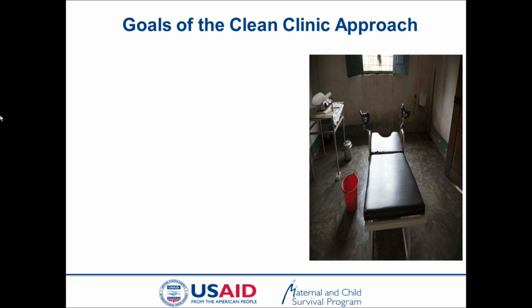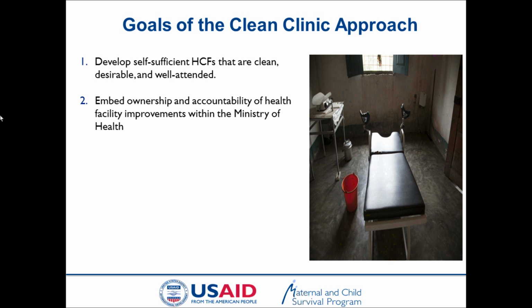Five overarching goals drive the Clean Clinic approach. The first goal is to develop self-sufficient healthcare facilities that are clean, desirable, and well attended. Second, though countries have varying administrative structures involved in water and sanitation, the Clean Clinic approach aims to ensure that WASH in healthcare facilities is a cornerstone of providing quality healthcare.